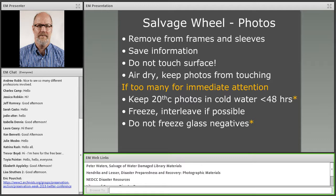So let's talk. We talked a little bit about those materials and their sensitivities, and now I'm going to go into what the salvage wheel says about photos. And this is good advice. It's good, practical, basic advice for how to start salvage.